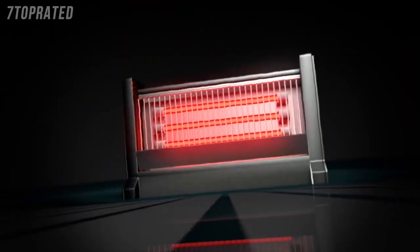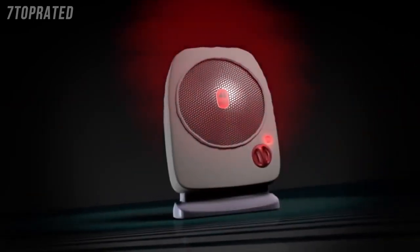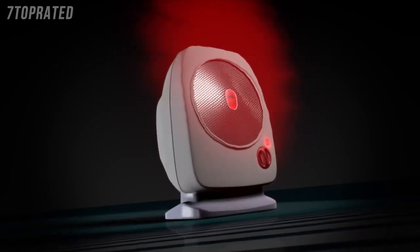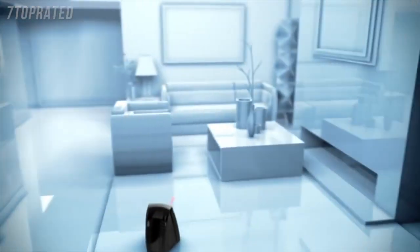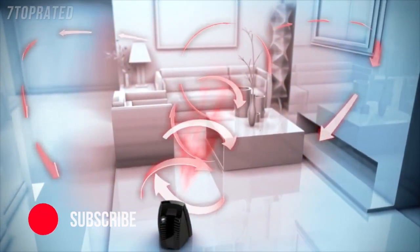Think of a typical portable heater. That red glow is an obvious sign of intense heat. Yet these products only warm the space directly around them. They do not circulate the heat throughout the room. Vornado's whole room heaters use vortex action to circulate heated air throughout the room, quickly and quietly.